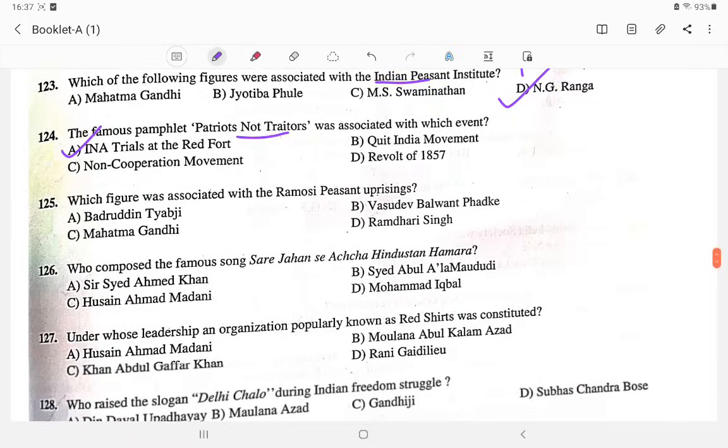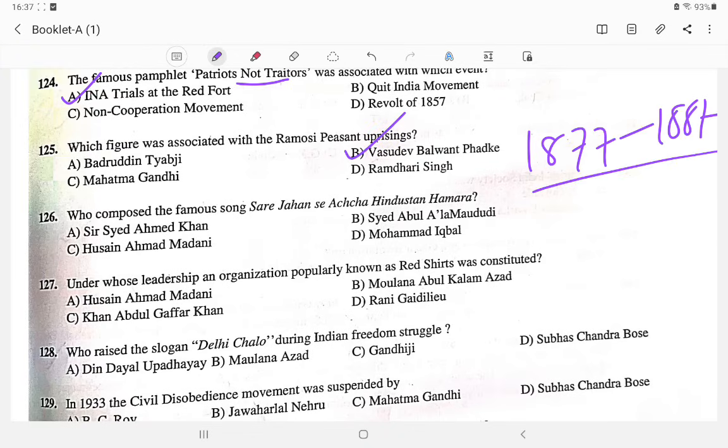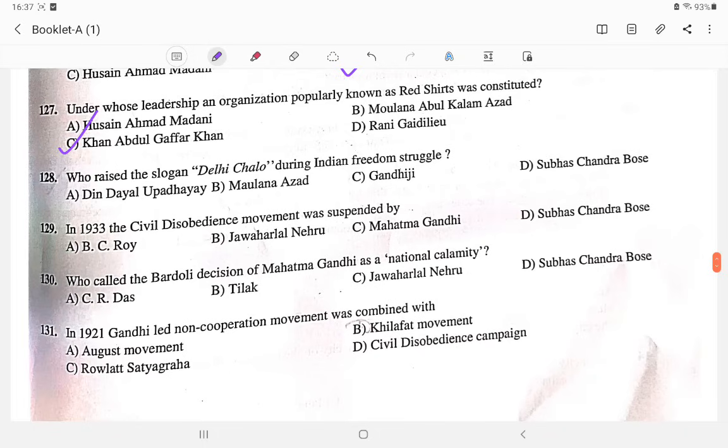It is in the Red Fort. The Ramosi revolt, 1877 to 1887, took place in the state of Maharashtra, led by Vasudev Balwant Phadke. Sare Jahan Se Accha was written by Mohammad Iqbal. Red Shirts was started by Khan Abdul Ghaffar Khan. Delhi Chalo was given by Subhash Chandra Bose. The civil disobedience movement was suspended by Mahatma Gandhi. Who criticized the Bardoli decision? It is Subhash Chandra Bose.